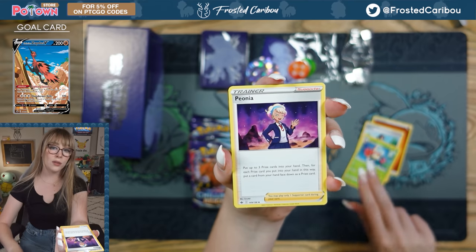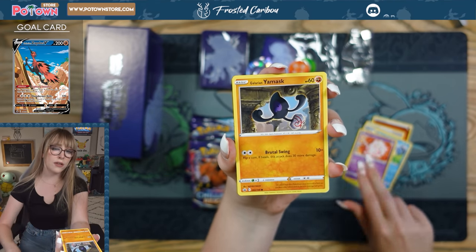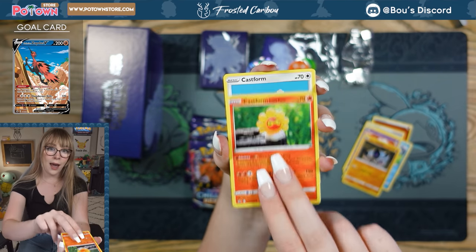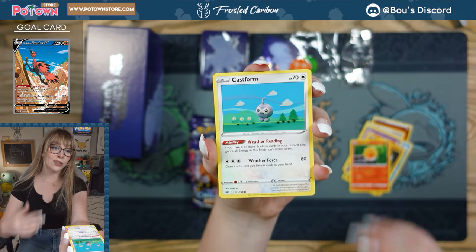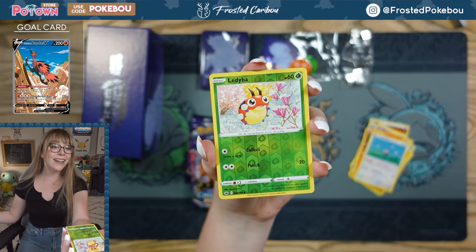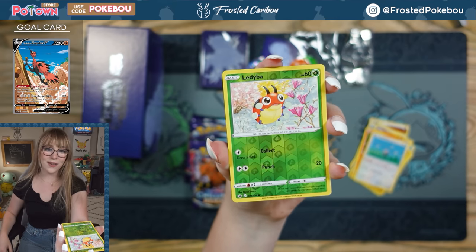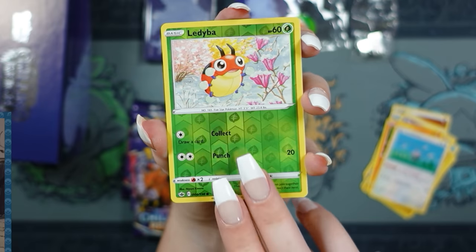I actually haven't opened too much Chilling Reign with you all yet. I think we've done 1 or 2 videos, maybe even just 1. A bunch of people have been commenting, boo dropping cards per usual, and they're just like, Boo, when are you gonna open more Chilling Reigns? So here we are, starting with the reverse holo Ladybug, one of my favorite cards in the set. Oh my gosh, that face is so cute.